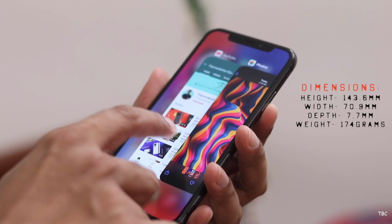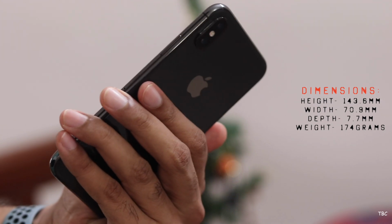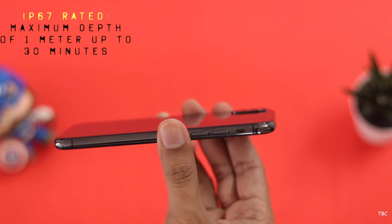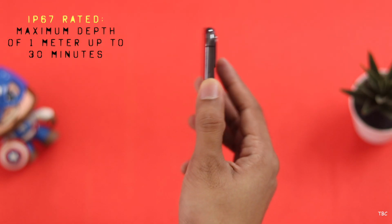It's a bit slippery, but given that the dimensions of the phone are pretty manageable, it does cover up that issue. And also, by the way, the iPhone 10 has an IP67 rating, which is something that is rare in phones selling in this price range. So for an aging used phone, the iPhone 10 is without any doubt holding its mark in terms of design and build quality.